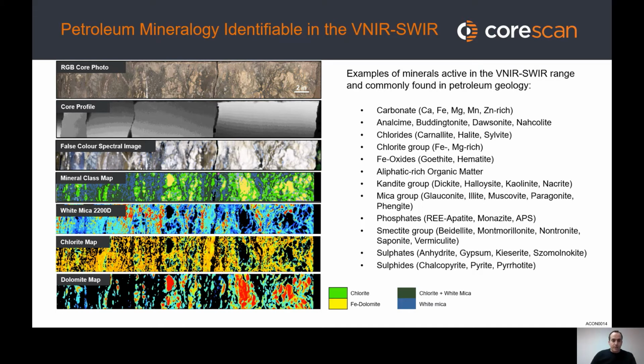Because each pixel has a unique spectral signature, we can match every single one of them against a mineral spectral library and then generate individual mineral maps and also their associated spectral parameters such as composition, relative abundance, crystallinity, etc. Another way of presenting the data is to compile the different minerals into one single mineral class map by assigning a color to each mineral. On the right here is a list of minerals active in the infrared, which can commonly be found in petroleum geology, such as carbonates, clays, chlorites, iron oxides, kaolinites, organic matter, to name a few.